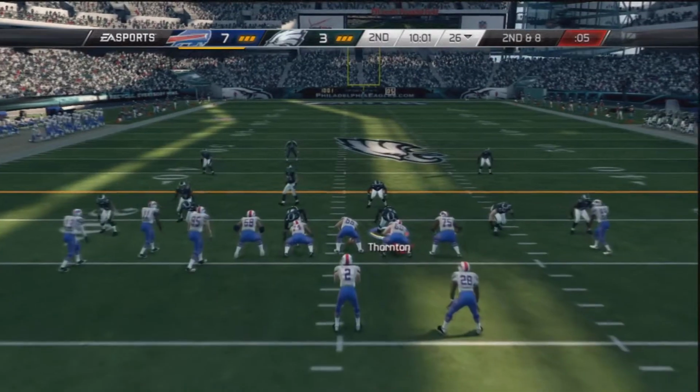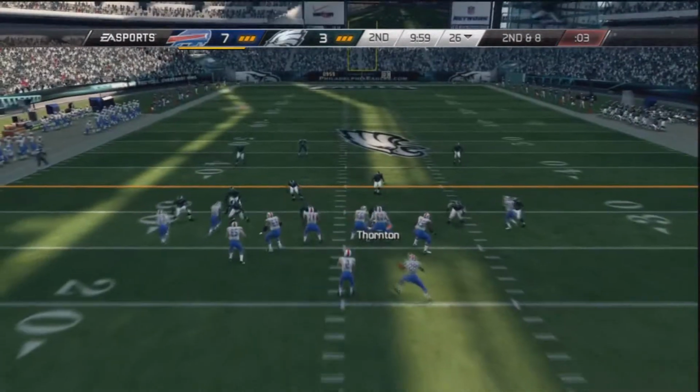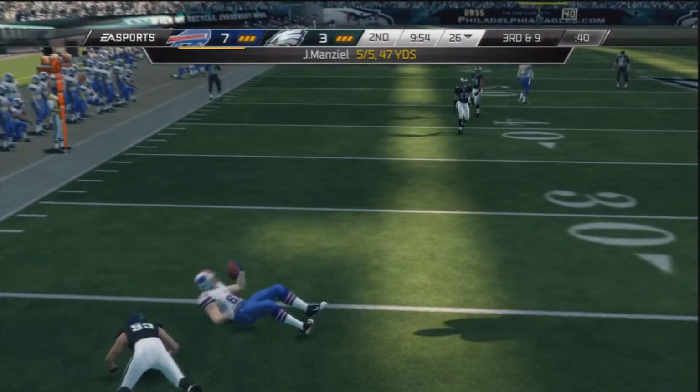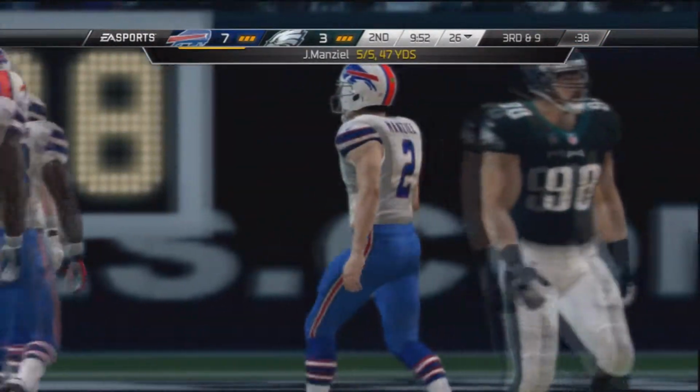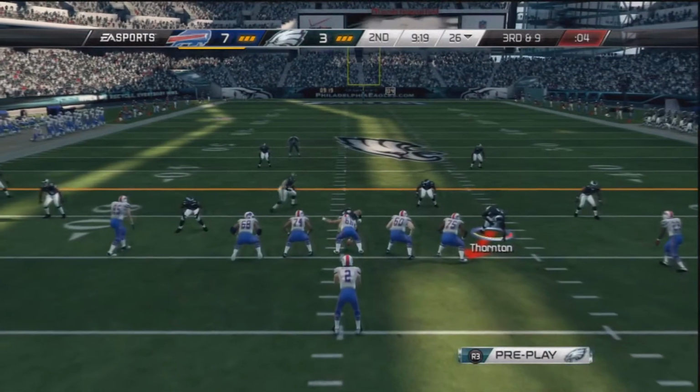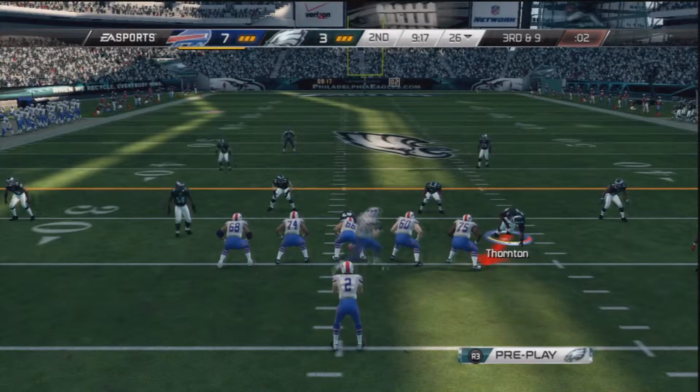7-3 now for Buffalo as Johnny Manziel comes out in shotgun, 2nd and 8. Manziel fires and finds Smith, but he is brought down by Kendricks, and he would lose a yard on that play, so now it's 3rd and 9. Manziel is 5 for 5. So, yes, he is 100% so far on the day.